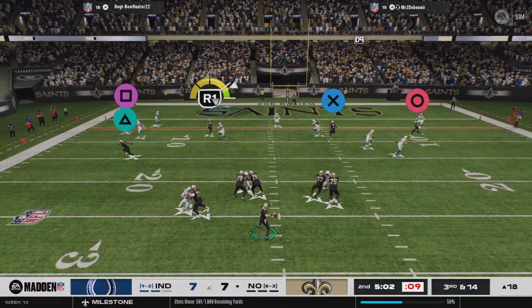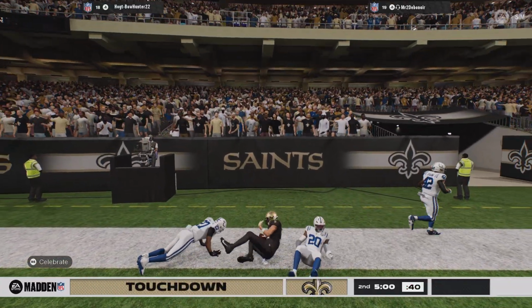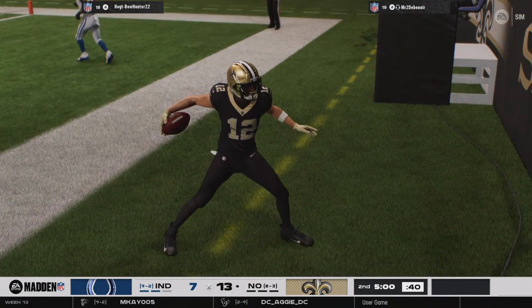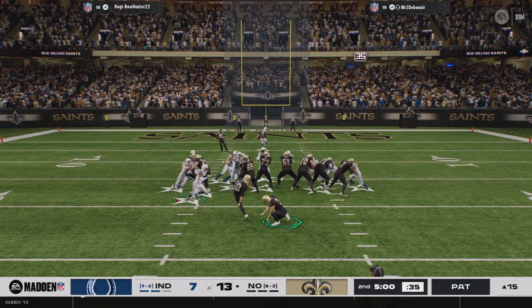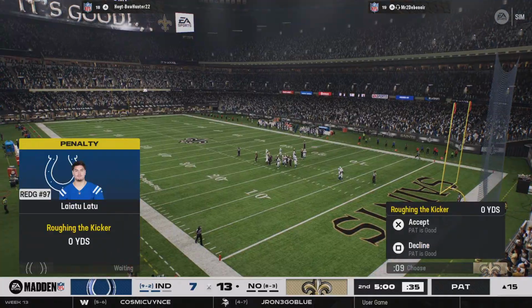Here he goes, 3rd and long. And this is going to be a New Orleans touchdown. The Saints take a second quarter lead. Chris Olave with the touchdown. His kick is good, for the moment at least, as we've got a flag down on the field.